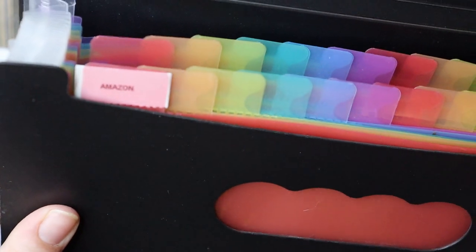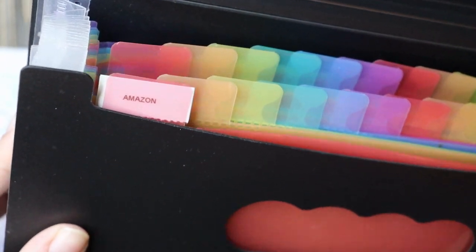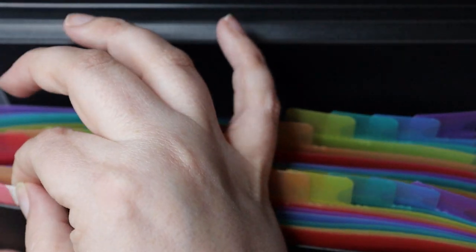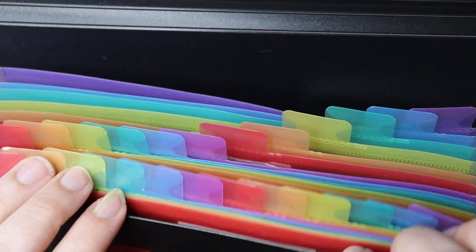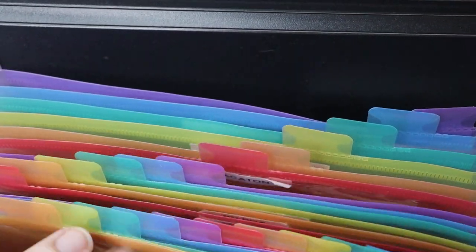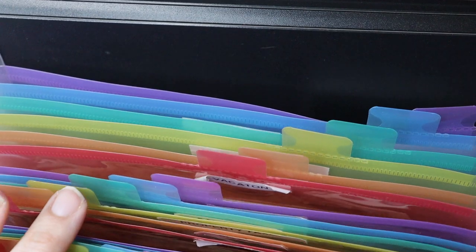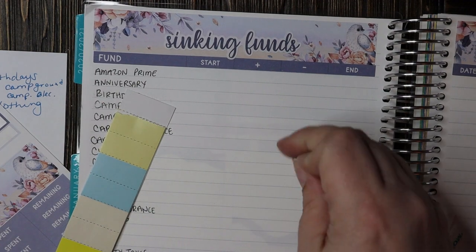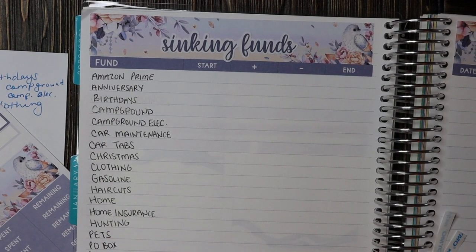Okay, so I did that, and I hate it. I really don't like that at all. So I'm going to go back to my original plan, which is to just print the labels and put them right on the outside of the tab. So I'm going to peel these old labels off, put the new labels on, get everything in order, and then we will count up the funds and update the starting amounts here in the planner.